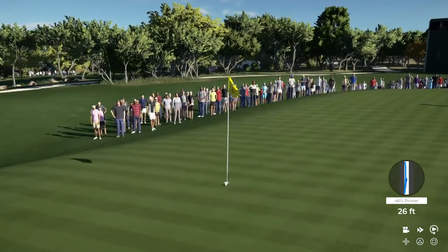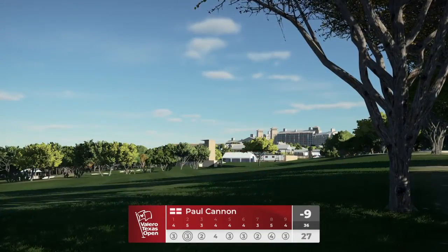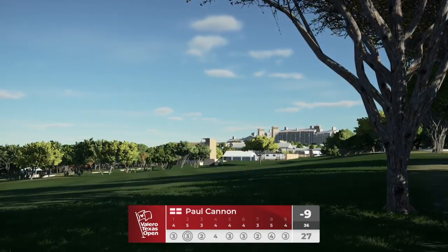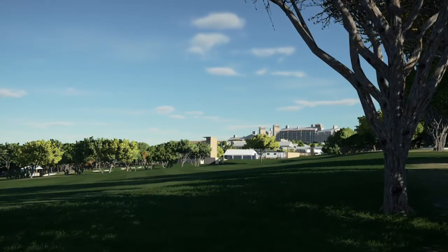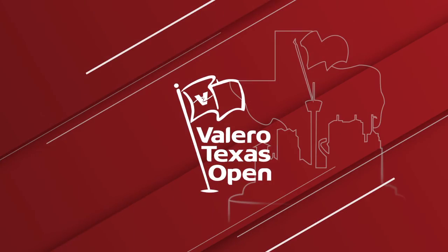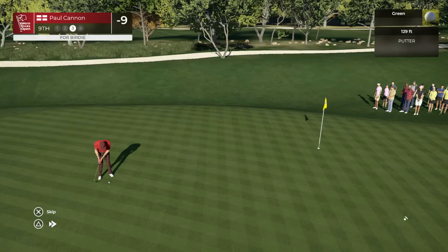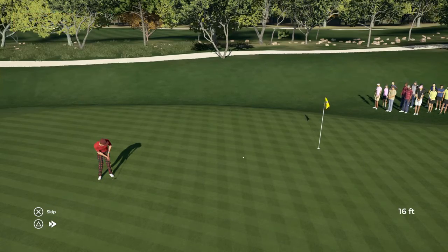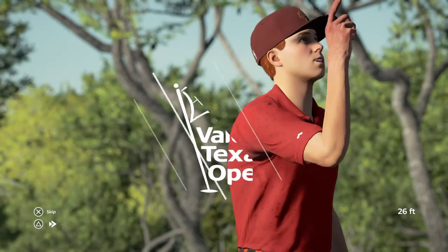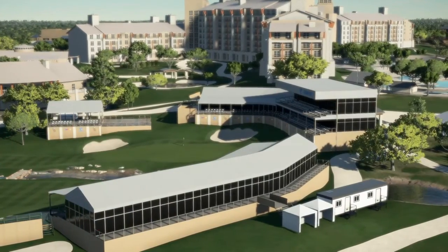Looking great now. And he just keeps putting a gap on the rest of the field. What a putt to hole. And let's have another look at that one. Leading by 4 strokes after that one.